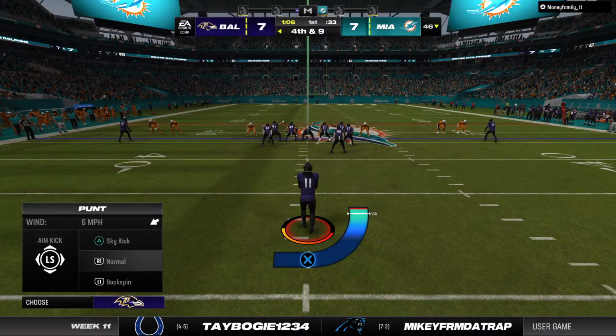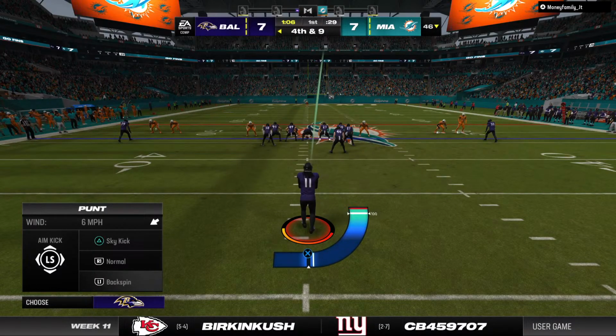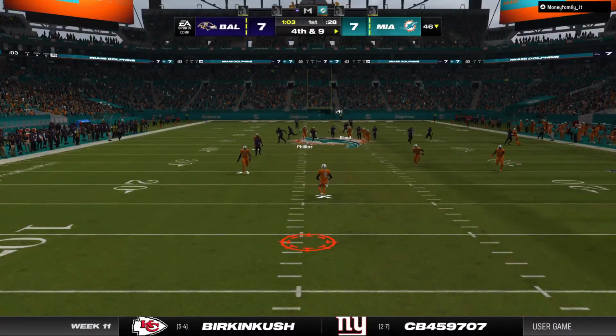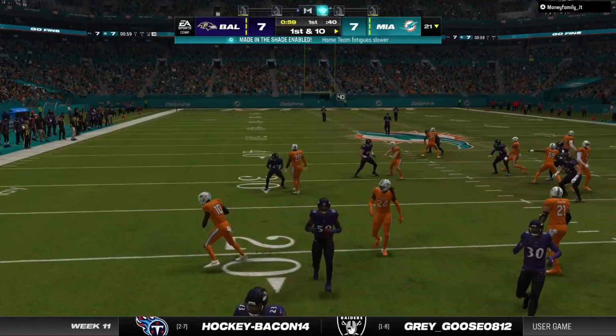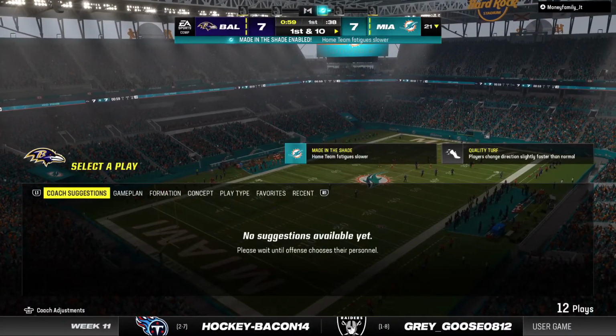Facing 4th down, Baltimore will punt. Jordan Stout out there. Back deep is Tyreek Hill. And this one will wind up being down just outside of that 20-yard line.